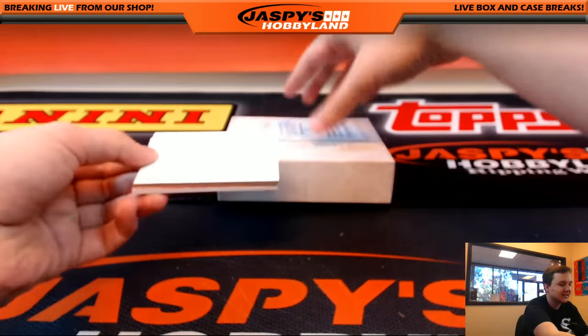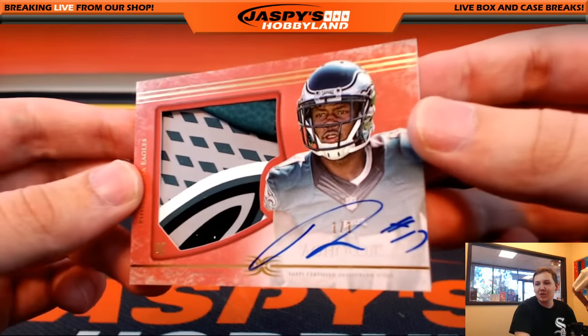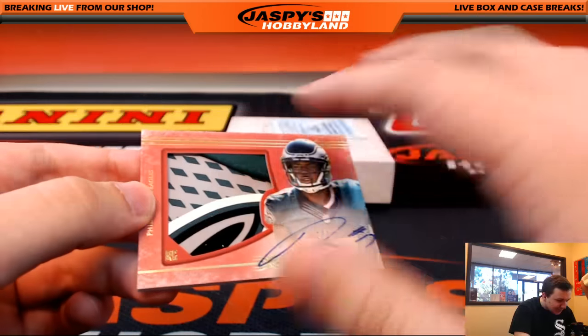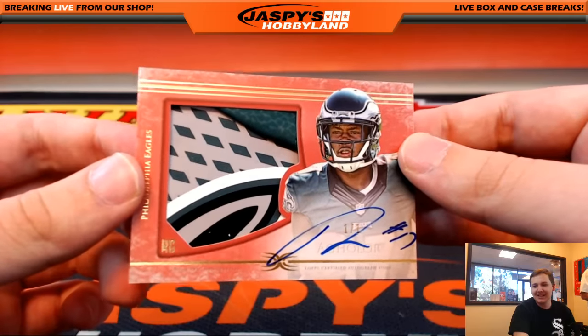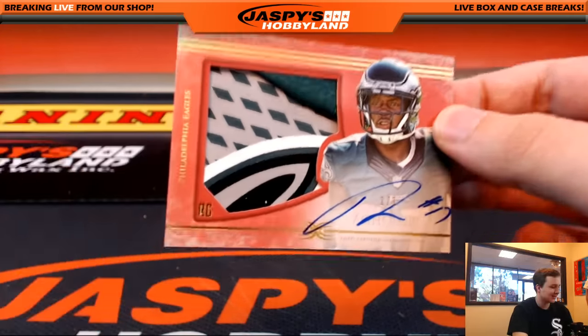Look at this. Philadelphia Eagles. Oh! 1/1 Patch Auto Nelson Aguilar. Look at that patch. It's from his shoe, isn't it? Glove or shoe or something. Glove with the eagle. Wow, Noah. I think the Eagles were like the second to last team to sell or something like that. Wow. Congrats, Noah. Damn, that's nice.